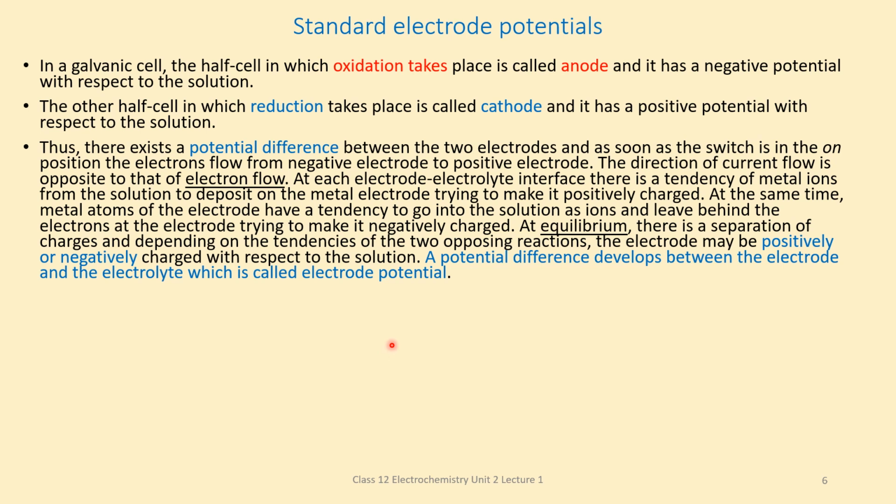Please read this paragraph once again. So, electrons flow from anode to cathode. That is, the negatively charged electrode. Anode is negatively charged with respect to the solution. So, electrons go out of the negatively charged electrode and move towards the positively charged cathode.